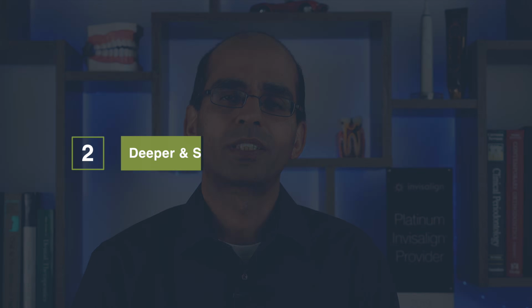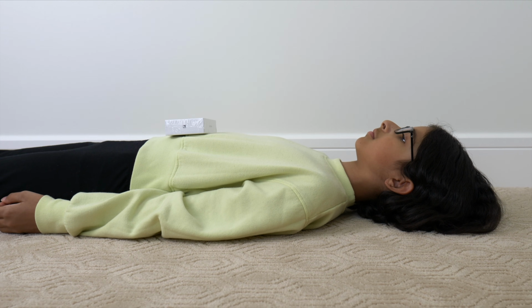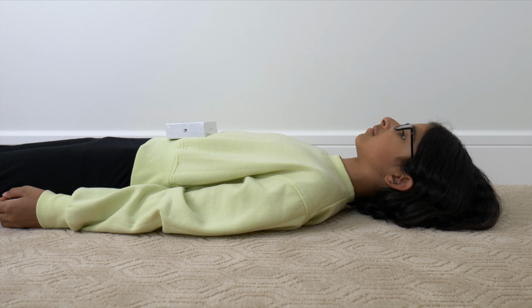The second breathing exercise promotes the fact that we should be breathing through our diaphragms and not through our chest, and we should be taking deeper but slower breaths. Studies have found this to be a healthier way of breathing. It involves lying down on the ground, putting something on your belly, and carefully timing yourself to breathe in and out, seeing it go up and down, so that you can breathe more slowly but more deeply through the diaphragm and not through your chest.